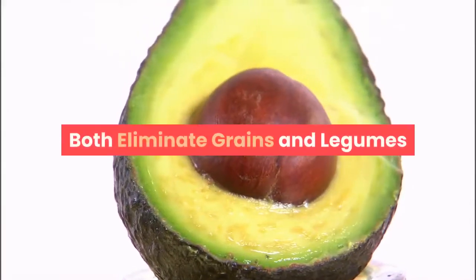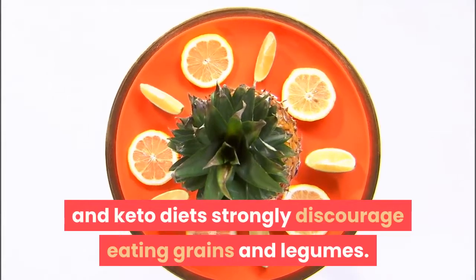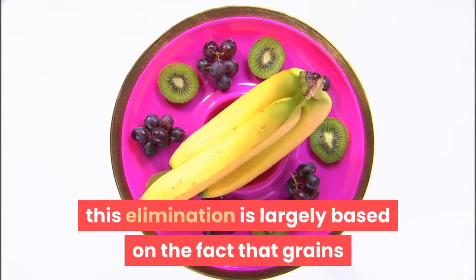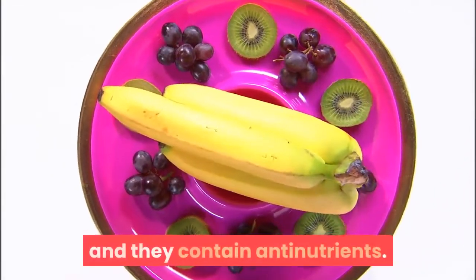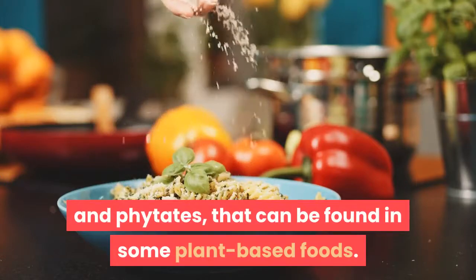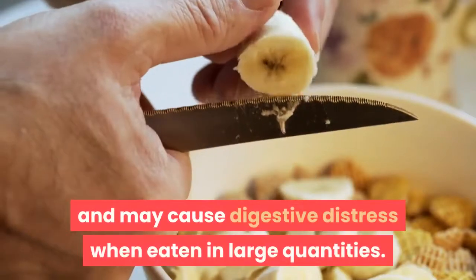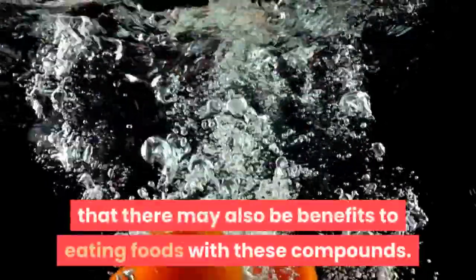Both eliminate grains and legumes. Though for different reasons, both paleo and keto diets strongly discourage eating grains and legumes. For the paleo crowd, this elimination is largely based on the fact that grains and legumes were not likely part of early human diets and they contain antinutrients. Antinutrients are compounds, such as lectins and phytates, that can be found in some plant-based foods. They interfere with your body's ability to absorb minerals and nutrients and may cause digestive distress when eaten in large quantities. On the other hand, research suggests that there may also be benefits to eating foods with these compounds.